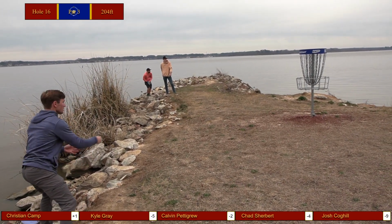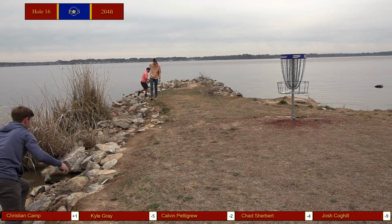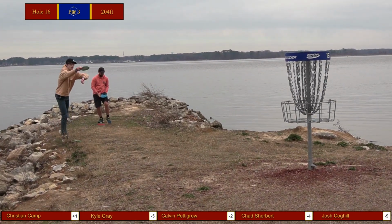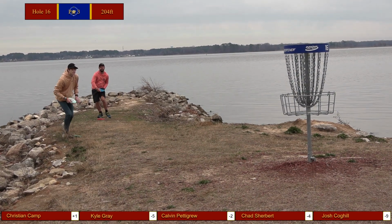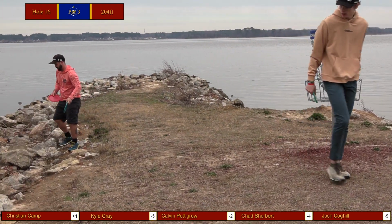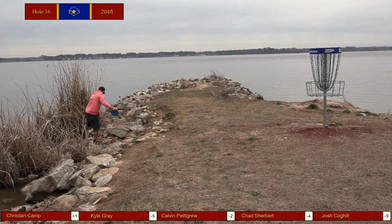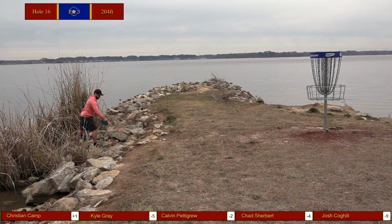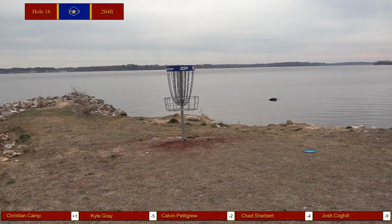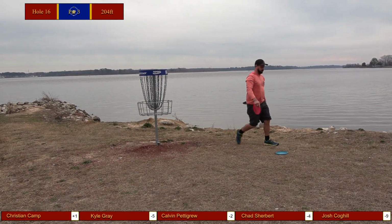It looks like Kyle did end up being out of bounds, so this is for par, which he connects on nicely. Hopefully he was able to get his disc back. Calvin making good on that par save. Chad for his... Let me see, that was for birdie. Par. For bogey here. Oh, just too far to the right. Not able to make the save on that, unfortunately. Carding the double bogey.